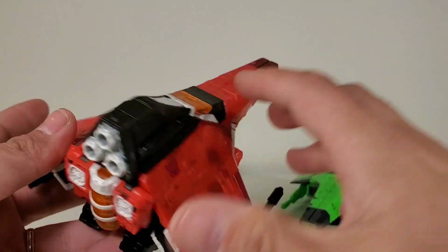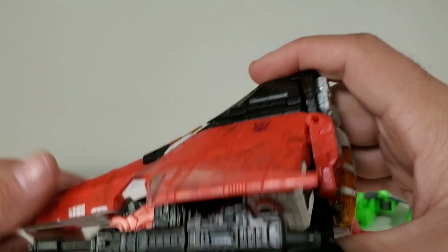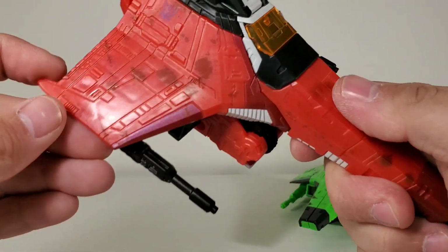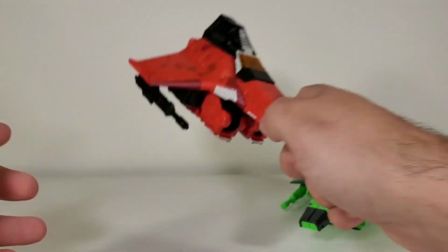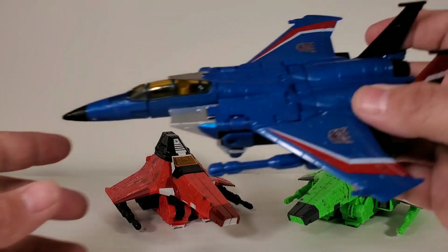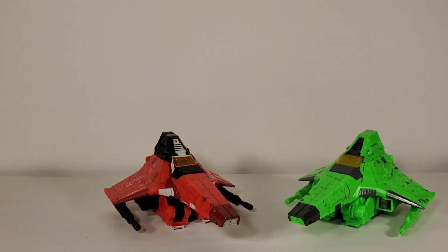Yes, these guys are cool. I do like them. Like I said, I prefer the robot modes over the Tetrajet modes. I'm just not a big Tetrajet fan, you could say. I prefer the old G1 look with the jets, look like this. But yeah, still cool. I love the articulation of these guys.